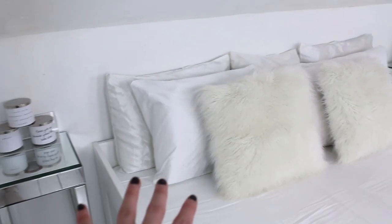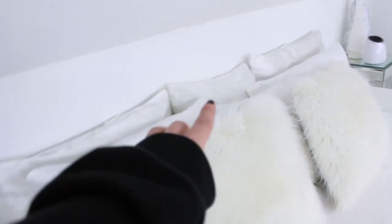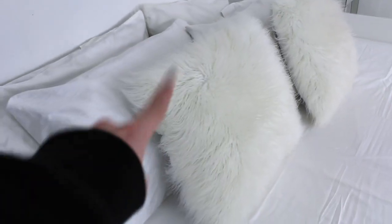I have tons of pillows. Who doesn't like sleeping with a lot of pillows? It's really cozy. And if you don't like sleeping with a lot of pillows, then there's something wrong with you. These ones back here are silk. These are just plain white. I have another plain white little one in the middle. This one you can't really see, but it's like a leather pillow, which is really cool. And then I have these two white pillows, which are from Target, I think.